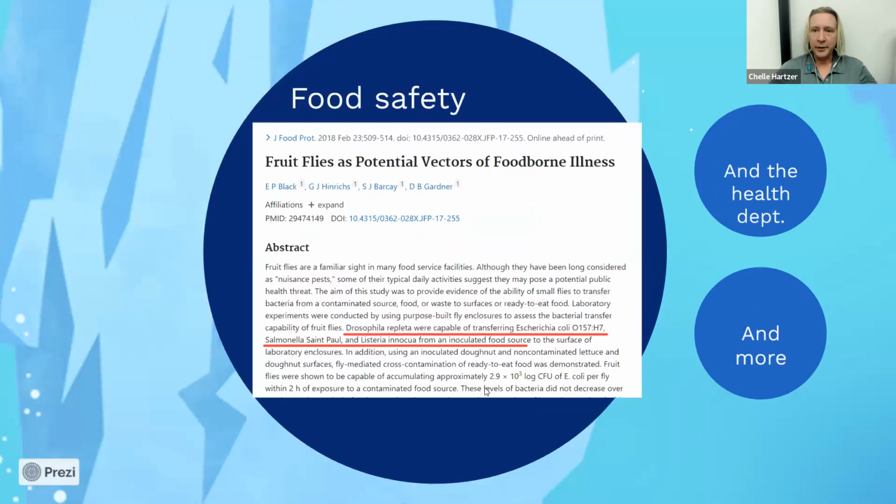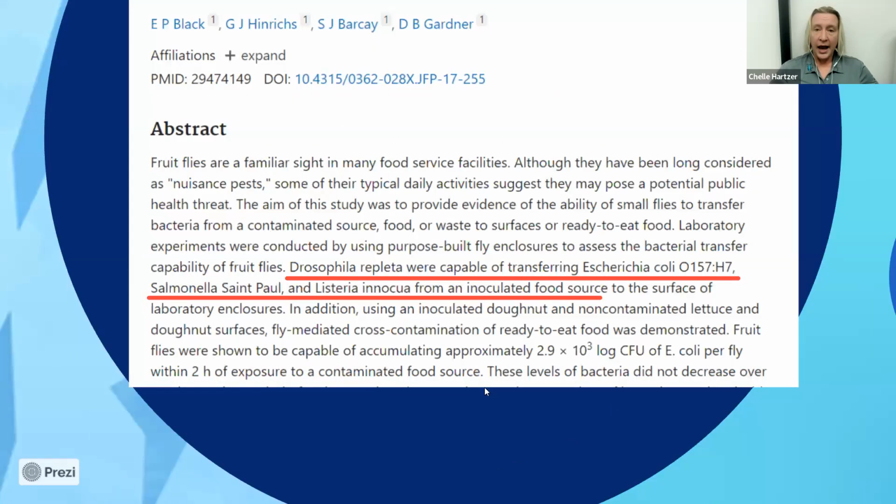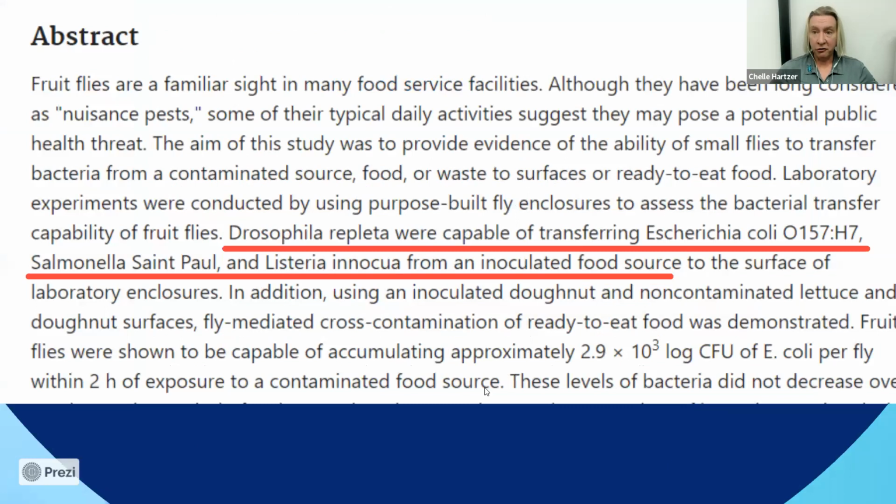So who cares? I mean, what difference does it make if there's a fly in your facility? Flies are definitely carriers of disease, specifically foodborne illnesses. And this is talking about fruit flies specifically. Up until about 5 to 10 years ago, they thought that the small flies like fruit flies were potentially carrying stuff around, but they didn't actually know.